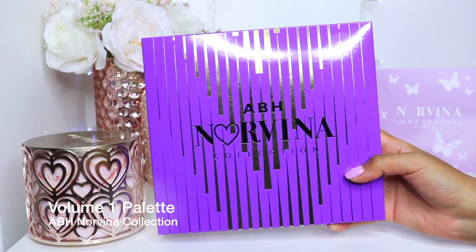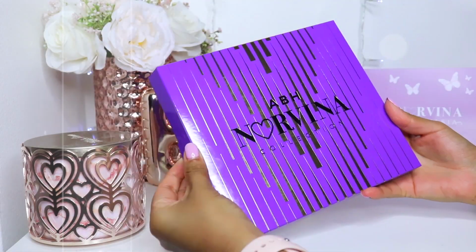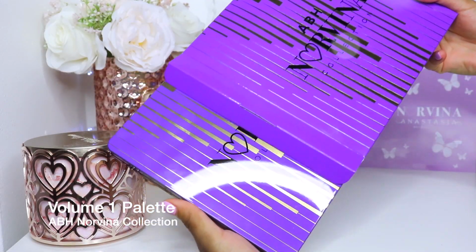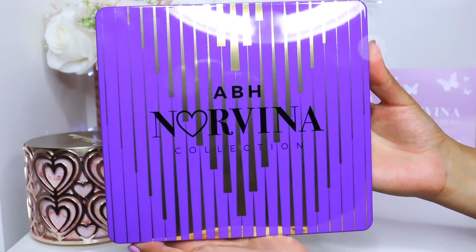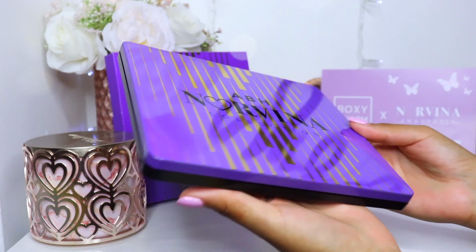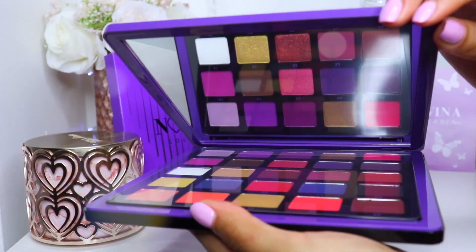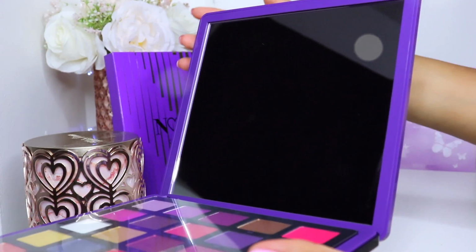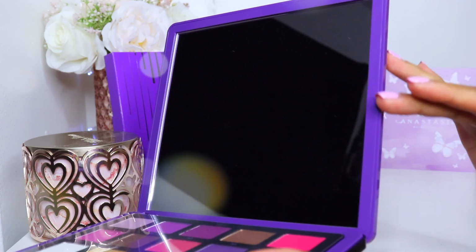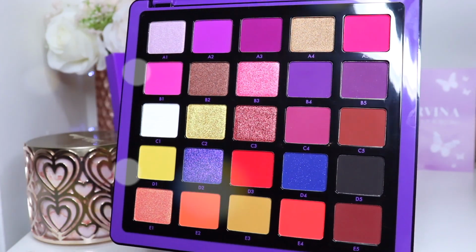This is the Norvina Pro Pigment palette volume 1. So beautiful. It has the same packaging as the box, but it's just so pretty. Love that purple. So when you open it up, you notice that it's a very hard magnet and you can see the giant beautiful mirror. It's so freaking pretty. I love it so much. Look at the inside of this beautiful palette. So pretty. Oh my god, I love the combination.